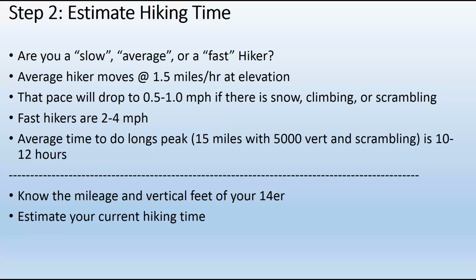And then if there's any snow or climbing or scrambling conditions, your pace is going to drop further, by 0.5 mile an hour to 1 mile an hour. We'll get to the spreadsheet in a second, but you can see how many miles total, do a self-assessment, and pretty much estimate how long hikes are going to take. If you're a faster hiker at elevation, you're going to be moving anywhere from 2 to 4 miles an hour. 4 miles an hour is really, really fast.